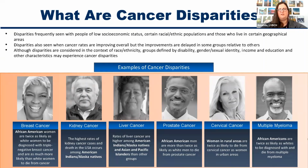Really, when it comes to disparities in oncology care, we're talking about things like increased prevalence among certain groups of people, or perhaps worse outcomes. So some examples here: breast cancer, African American women are twice as likely to be diagnosed. And you also might see things like women in rural areas are twice as likely to die from cervical cancer as women in urban areas. So it's not just diagnosis or prevalence, it's also about the outcomes. And these are affected by things like socioeconomic status. It could be racial and ethnic populations that are specifically targeted or having those worse outcomes. We can also see that we may have improving rates among a certain population while others are lagging behind or potentially getting worse. So there's a lot going on with cancer disparities.